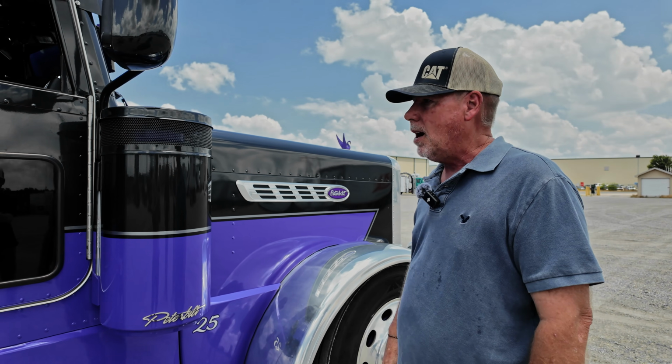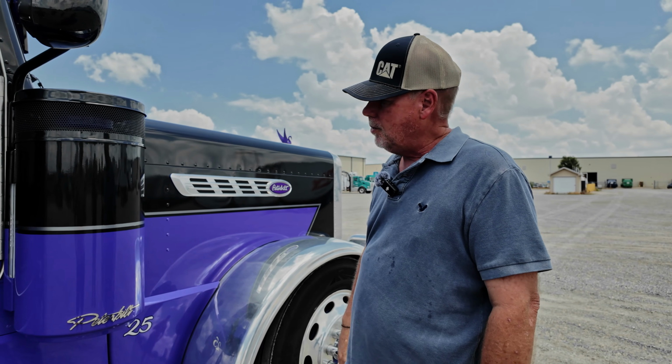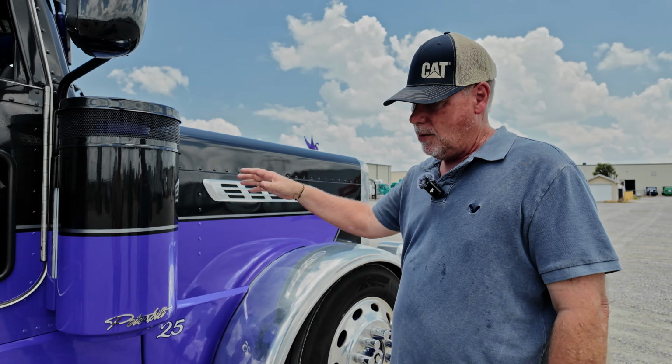It is a factory Pride and Class truck, so it has the side vent look and the grill and the stainless steel fenders. It's supposed to somewhat be like a 359 look. I think since then they replaced it with a 389X, and now you can't even buy a 389, so all the fun's gone.